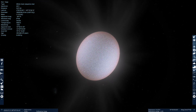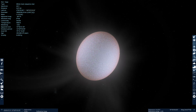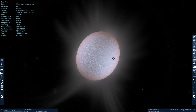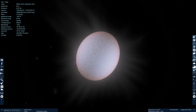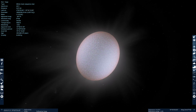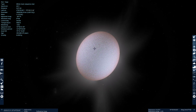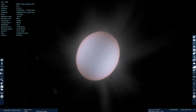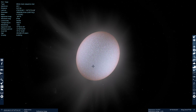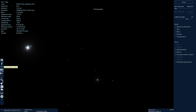Let's see, where is it? Size, apparent size? No. Diameter, okay. 2.5 times the diameter of the sun, and it's spinning in like an hour or 2 hours, which is crazy fast. The sun, which is half the size of this, spins in about 30 days once. So this thing is just cooking. It's going really fast.